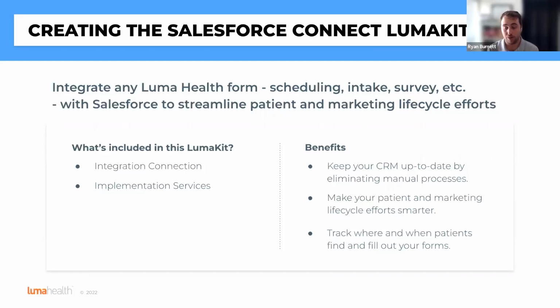So Luma has powerful form capabilities where you can customize forms. They can be your standard forms, unique forms, scheduling forms, or intake forms, a lot of different workflows around the type of forms we can support. And any of these different kinds of forms can be linked to this LUMAKIT.